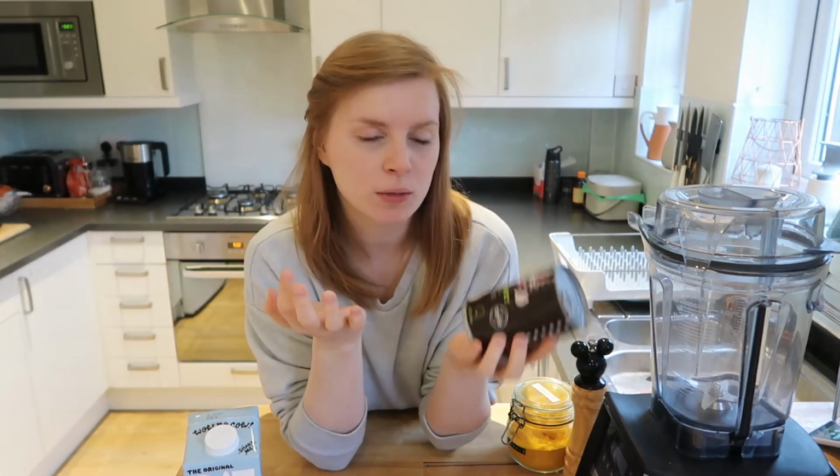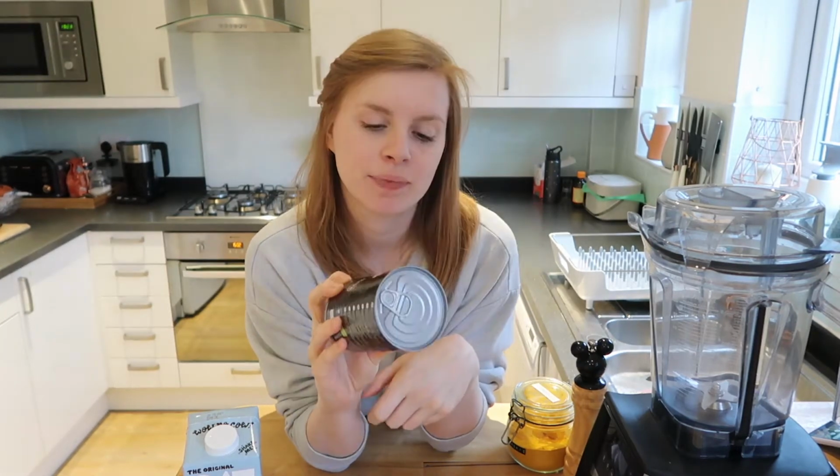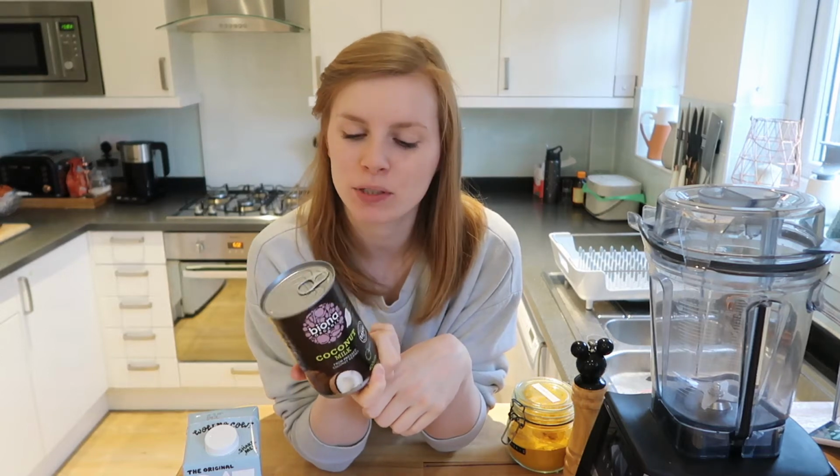This is just regular coconut milk. You could probably get reduced fat if you fancied it. If you didn't know, coconut milk is actually really, really good for you. It's good for your immune system. It's full of healthy fats and things like that. This is just an organic one that I happened to pick up because it's on sale. I usually just use your bog standard coconut milk.